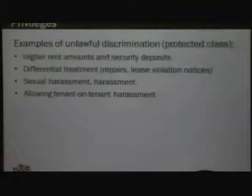Differential treatment, such as repairs or lease violation notices. This kind of involves when individuals are in an apartment. A lot of people have the misunderstanding that discrimination only occurs when they're trying to locate an apartment and they're denied. But a person can be a tenant of one of your units and still suffer discrimination. We'll talk about that in just a couple of seconds here.